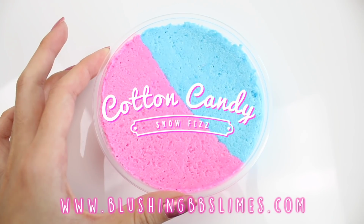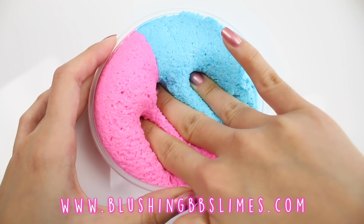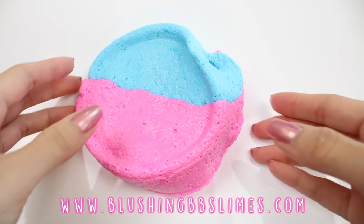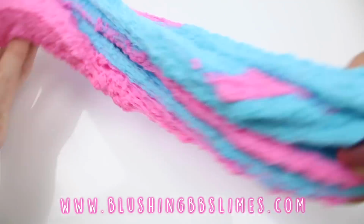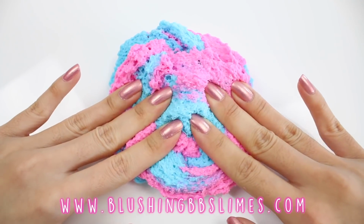Next is Cotton Candy Snow Fizz, our OG bestseller, featuring a side of vibrant pink and blue cotton candy scented Snow Fizz that combines into a pretty lavender color. If this is your first time trying out a BlushingBB creation, I would totally recommend grabbing this one because it's such a unique and satisfying texture. You can't go wrong with this.